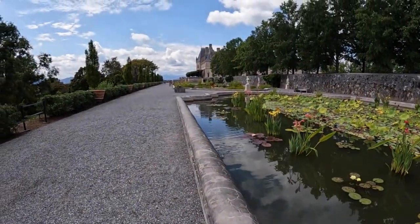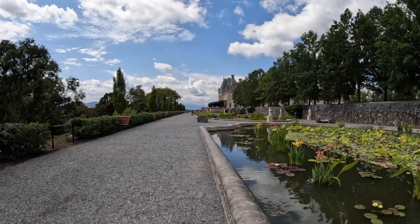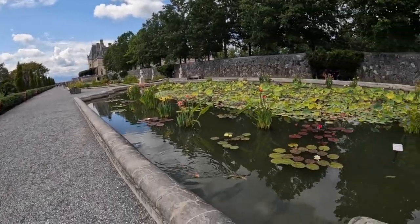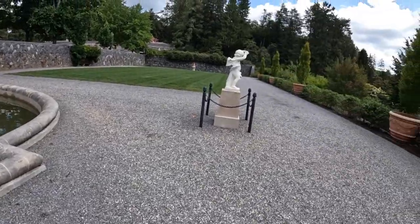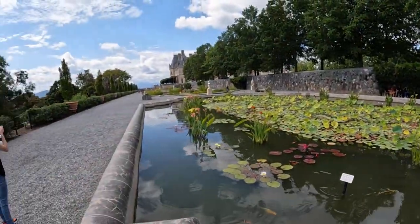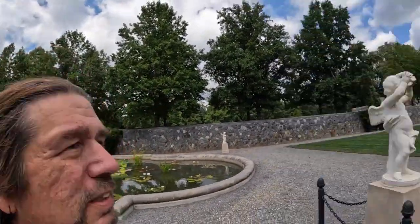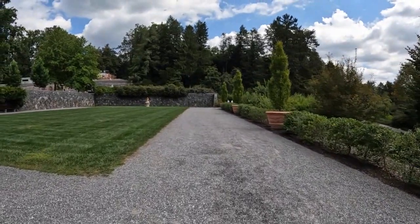So this is a pretty, wow, look at that view. Got the Smokies. Left side of the house. Yeah. And people. Don't forget the people. Got a bunch of statues here in the Italian garden. I guess that's an Italian thing. And there's the exit out of the Italian gardens.